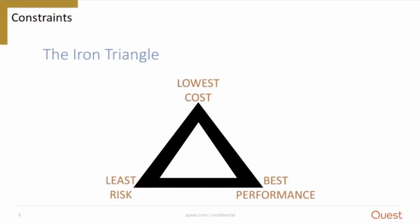There's a sort of challenge in all of this, if you like. This term comes from project management. It's called the iron triangle. You want the best performance at the lowest cost, but you want the least possible risk. So you want the least possible risk of something failing, but you want the maximum performance at the lowest cost. And you can only ever have two out of these three. It is not possible to satisfy all three of them, the lowest cost, the least risk, and the best performance, all at the same time.